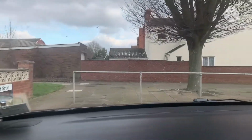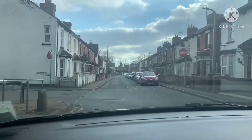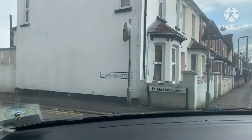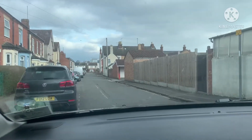And when you do look to the right-hand side, the one thing that you will notice is it's a no entry. So you must turn left. You must not drive through the no entry. Make sure you're looking down the new junction that you're turning in, and you must fit yourself behind the parked vehicles.